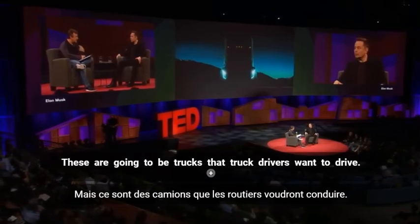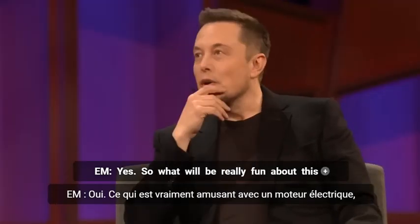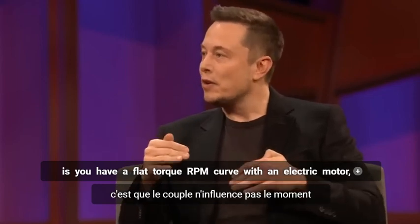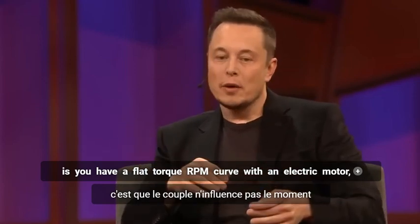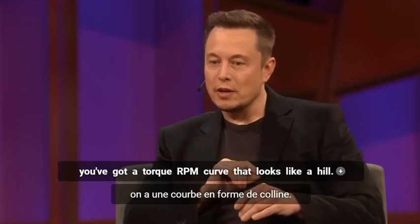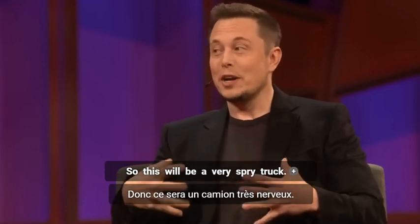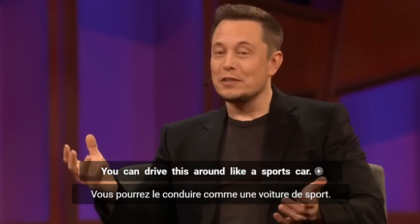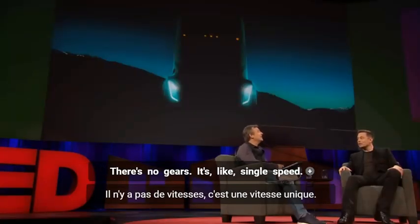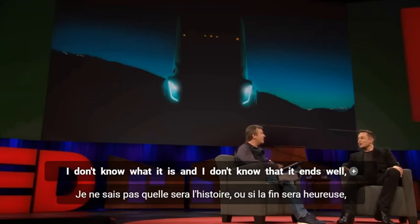And short term, these aren't driverless. These are going to be trucks that truck drivers want to drive. Yes. What will be really fun about this is you have a flat torque RPM curve with an electric motor, whereas with a diesel motor or any kind of internal combustion engine, you've got a torque RPM curve that looks like a hill. So this will be a very spry truck. You could drive this around like a sports car. There's no gears. It's like single speed. So there's a great movie to be made here somewhere. I don't know what it is, and I don't know that it ends well, but it's a great movie.